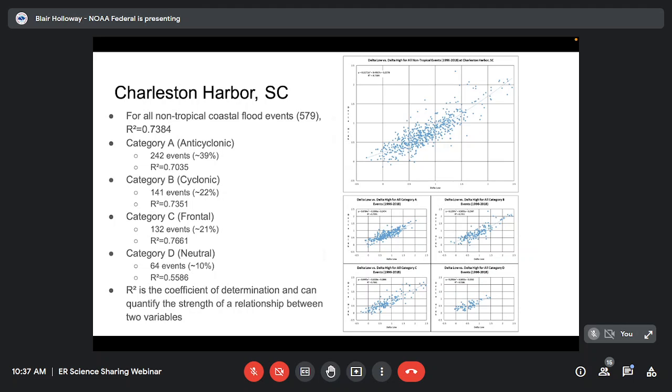And looking at the R squared for each of the synoptic categories, you can see those in the second graph on the bottom. R squared varied anywhere from about 0.76 for the frontal events all the way down to the lowest, which was 0.55 for the neutral events.